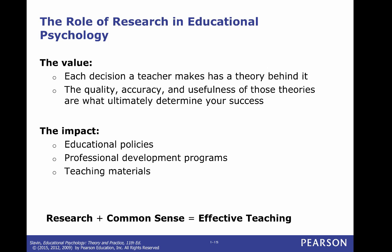So some of the impact when we do educational research is on educational policies. I actually wish our legislators would read more educational research, because they might not make some of the goofy laws that they make.